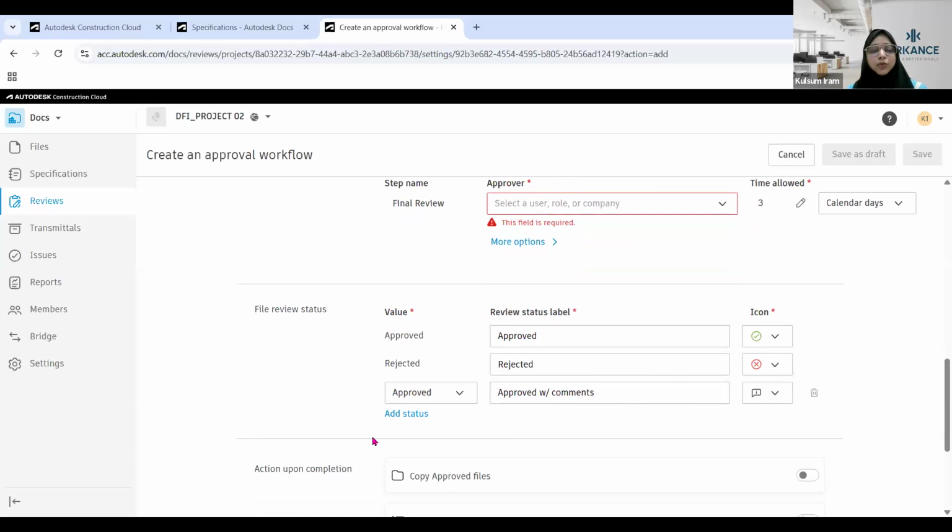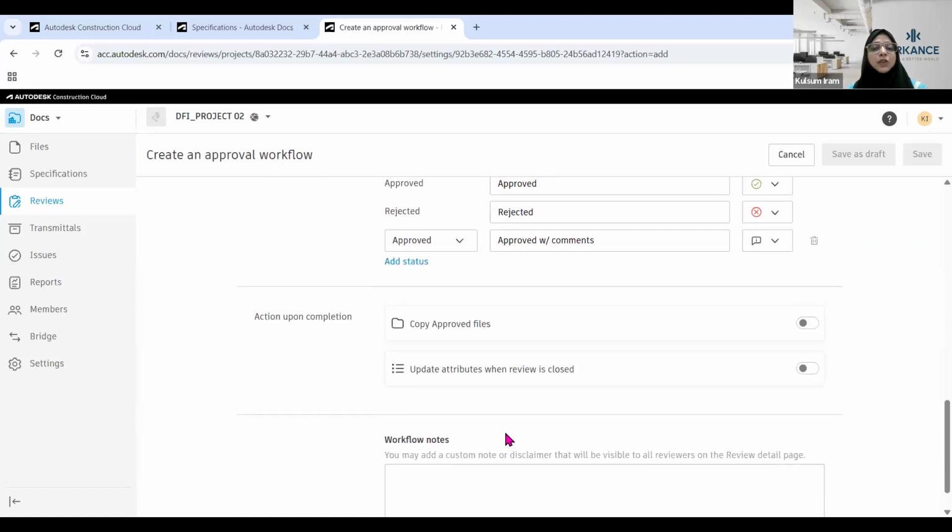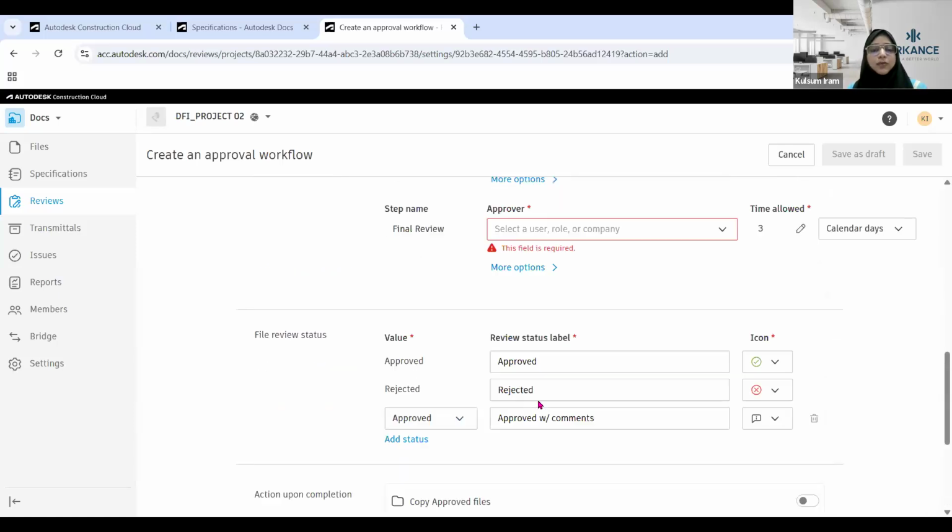You can also create some new statuses as well, but we have only 3 icons. We don't have any more icons. So according to that, you need to define your statuses, right? Then we have some options over here, like if you want a copy to be saved or placed anywhere once your file is approved, you can define where it is going to be placed, right? So that can also be done over here.